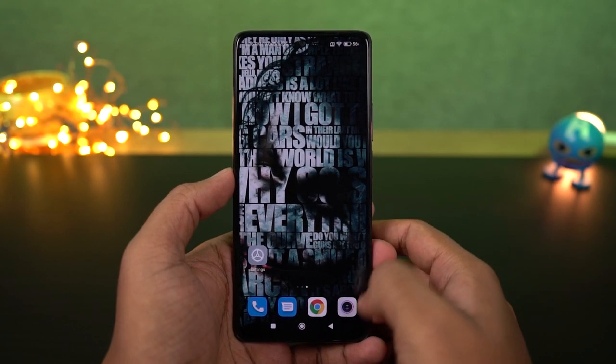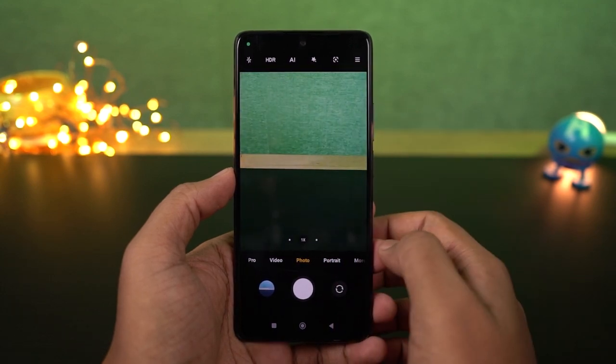We also get a wide-angle camera on this phone. It's an 8MP ultra-wide-angle camera with 118-degree field of view. These are some sample shots.